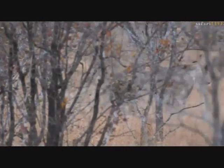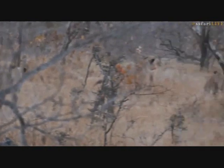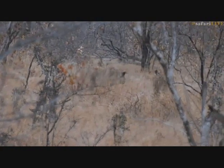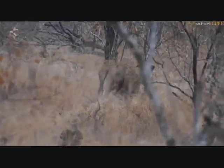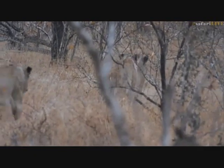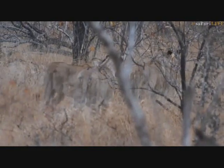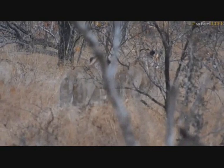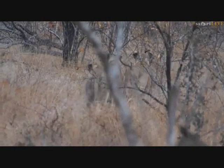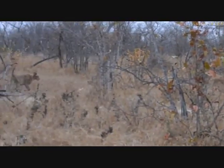Sure, it's a cold breeze at the moment. And how's that for timing? Started off as a quiet drive in the rain, but luckily our persistence paid off. Here we go, here come the rest of them now. They're going to be following the females.